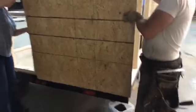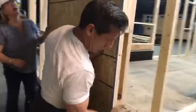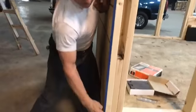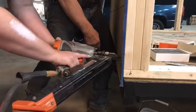Come this way. Now what I'm going to do is slide it to where the OSB is flush right here. So listen, we're going to start at this corner, and you put a nail right here, okay? Right where my finger is. Well, don't hit my finger. Okay, one nail.